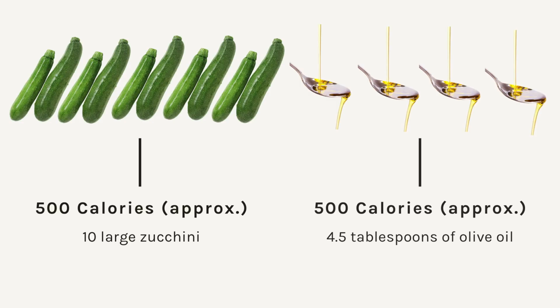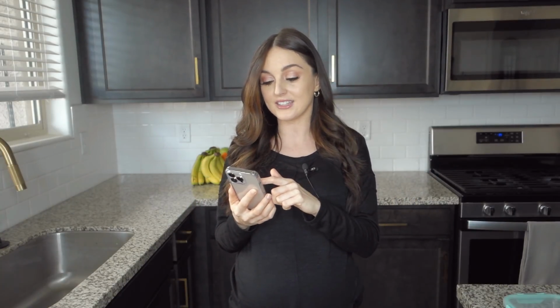To remove the added oils from your diet is going to remove a lot of the excess calories that you're consuming. And honestly, there's so many replacements for oils. Often you can use water to saute vegetables. That's what I do to saute my onion and garlic and all of my vegetables, and they still taste delicious and do not contain the fattening oil.